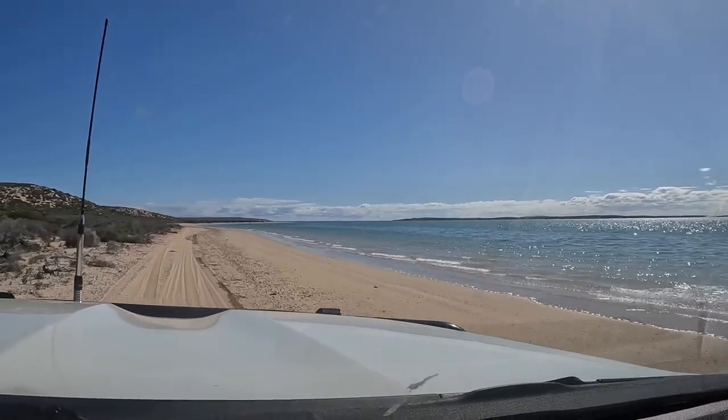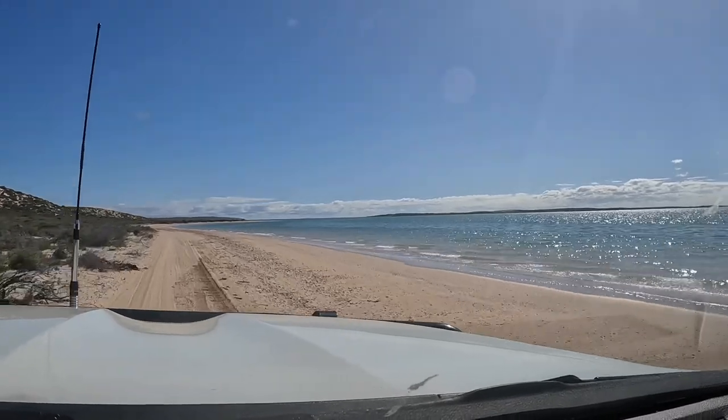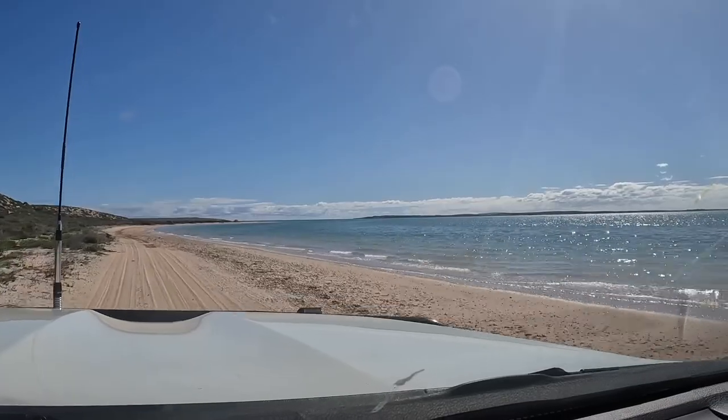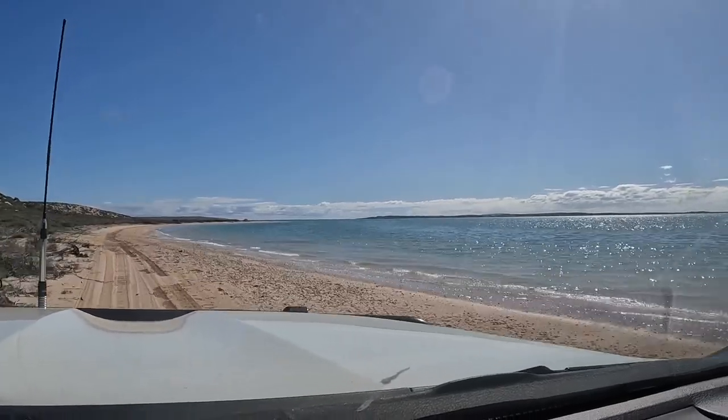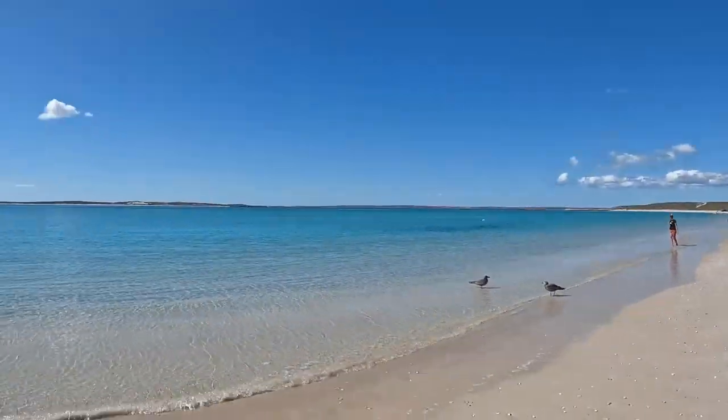Pretty rough on the way through. We had to do a lot of checks on the car. Only one shackle came loose, but the rest has all been alright. And yeah, this last stretch looks pretty smooth. Honestly, unbelievable.